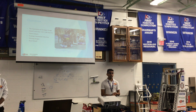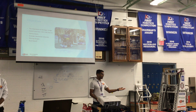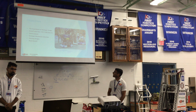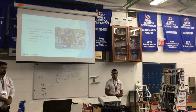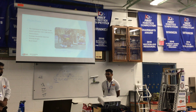Some strategic mechanism selection, so how to pick whether you want an elevator or an arm or things like that, depending on your capabilities. And some winning designs in the past, and we're also going to spend about 45 minutes doing a mock kickoff for an older game. We'll go through the whole session, and then I'll divide you into groups so that you can pick and choose what your robot would do for that particular game. And we'll spend 45 minutes doing that.